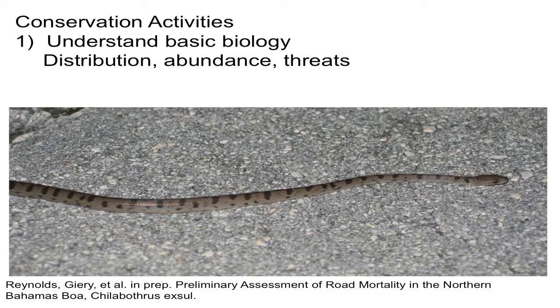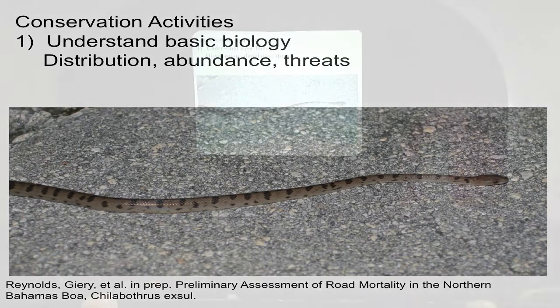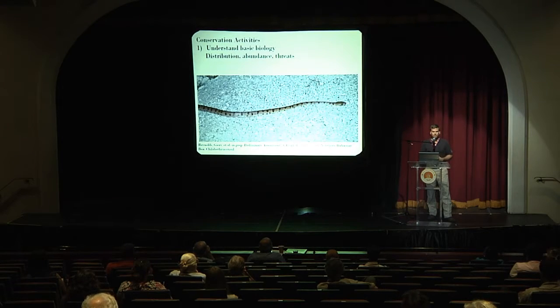And one that we've hit on recently is road mortality. And this is something I've been working on along with Sean Geary, quantifying road mortality in the northern Bahamas boa. This came about because in our work on Abaco Island, driving around, we see dead boas, or sometimes boas that have just been hit by a car and are in the process of dying, and we pick them up and euthanize them because we can't watch them suffer. Turns out a lot of them are getting hit on these roads. So we set about trying to quantify this. This is not something that you'll find in the literature regarding conservation of Caribbean reptiles. It's sort of lumped in with the whole human disturbance umbrella. But I think it's important to parse out what are those actual processes that are contributing to mortality.